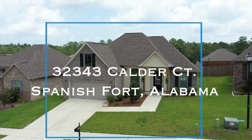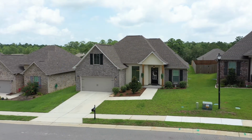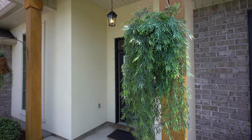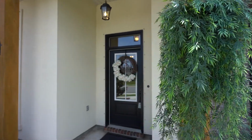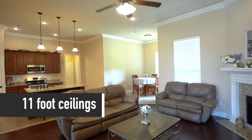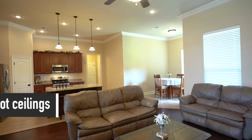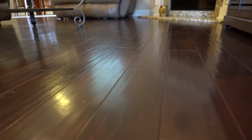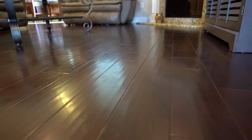So walking up to the house, this house has great curb appeal. I love the Craftsman columns and the little planters hanging along the side. As you walk up, it just looks so pretty with the stucco front against the brick. As you walk in the front door, the first thing that I noticed was just how tall the ceilings are. There's really high ceilings throughout the main entertainment area. We've got crown molding throughout and hand-scraped hardwood floors, which I personally love. It looks stunning as you come through the front door.